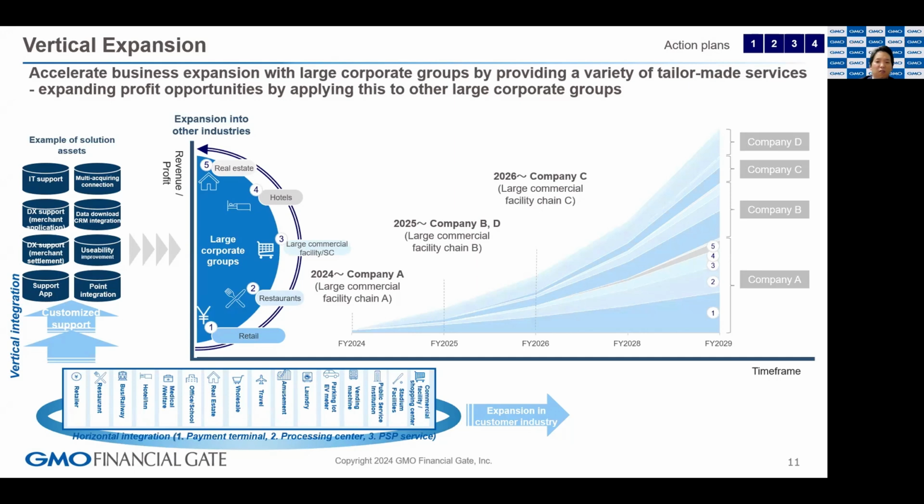We are currently accelerating our vertical expansion strategy, primarily targeting large merchants. We plan to use our solution assets to respond to the individual needs of large merchant stores, such as supporting unique points that franchise stores have introduced, reducing administrative burden, supporting digitalization, and such. By responding to these needs in detail, we will accelerate the acquisition of large corporate groups by deploying the solution knowledge gained from acquiring projects to multiple major corporate groups. As of now, we have a pipeline of large-scale projects such as Company A, B, C, and D.